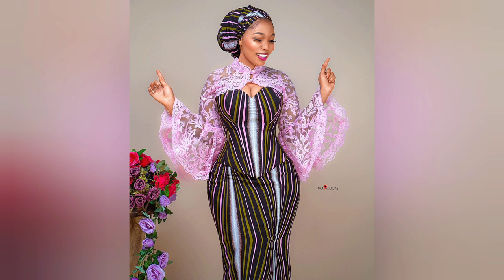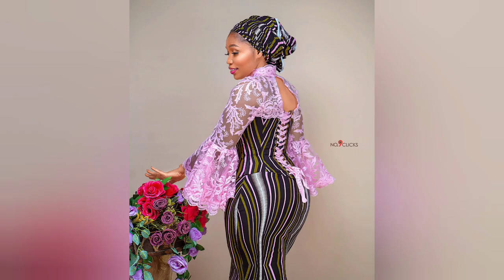I love this pink lace design, like the combination, the color, the style. Look at the back view of this one, it's just everything for me. Please share in the comment section what you think.